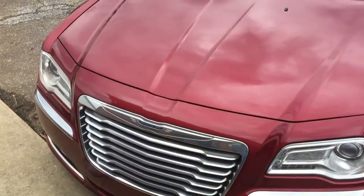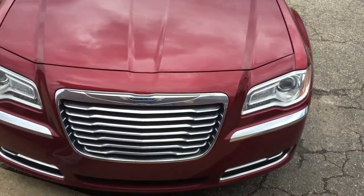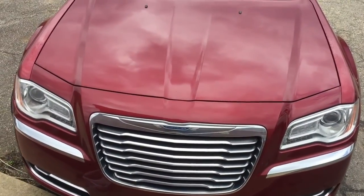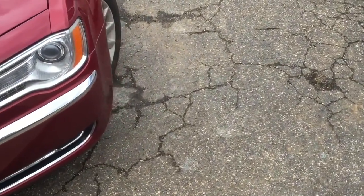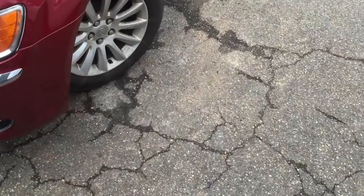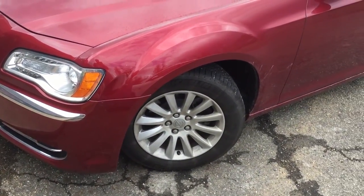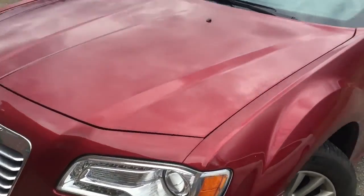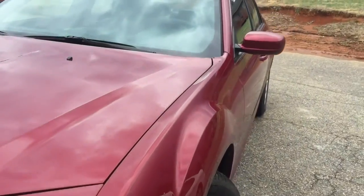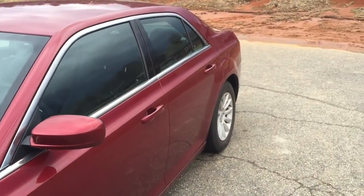Enjoy. Today we'll take a look at the 2014 Chrysler 300. This is the base model. This is not a 300C or a 300S, it's just a 300. And usually when I talk about the base model of a car, I think about ways it could be better. But I'm really impressed with what the 300 has to offer at its base level.